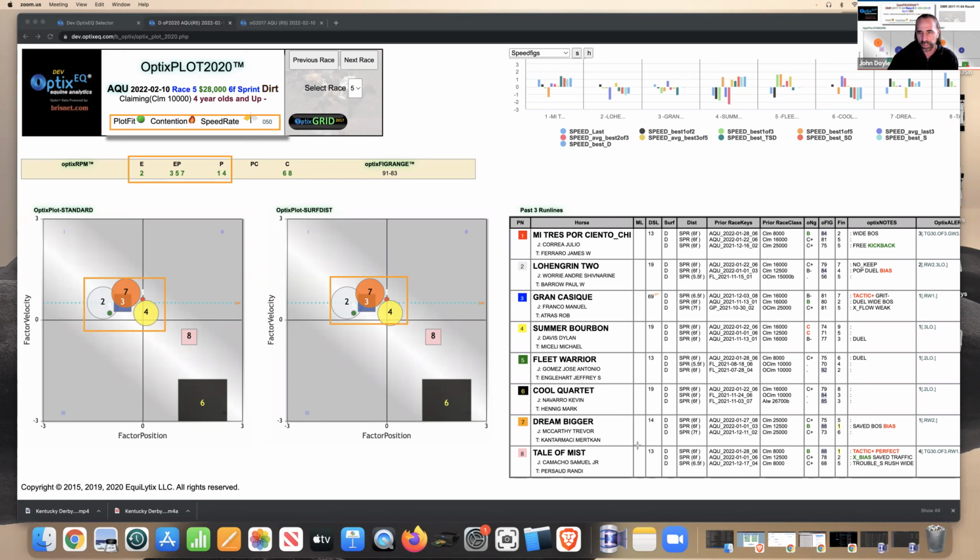The other horse is a real deep closer, and these horses are generally very bad bets. The number 6, Cool Quartet. We don't have the morning lines out yet, but I just saw it come up 8-1. I think he's going to be much more than that, and he would have to be more than that for me to bet. So he would have to be double digits in this case. But he is a closer in a race that really looks like there's a lot of speed contention, and he's got the kind of plot that says he could swoop this field potentially.